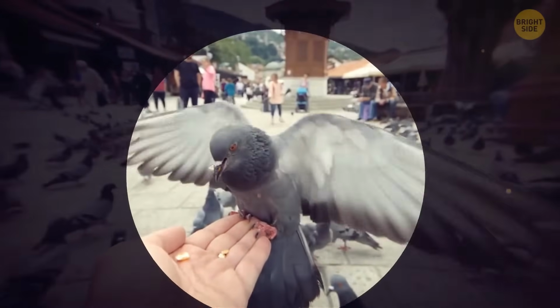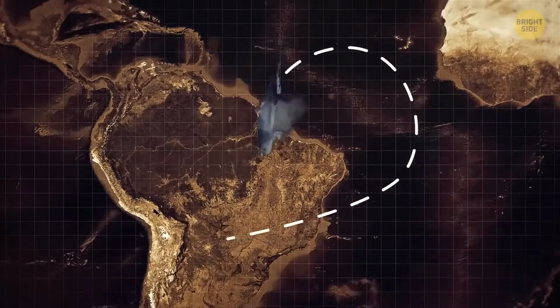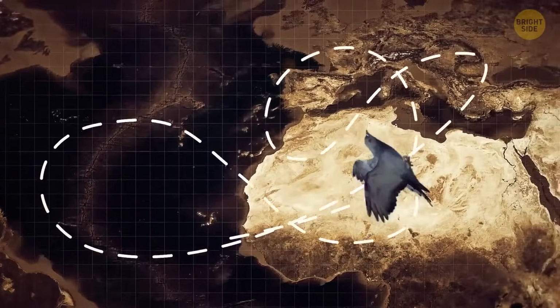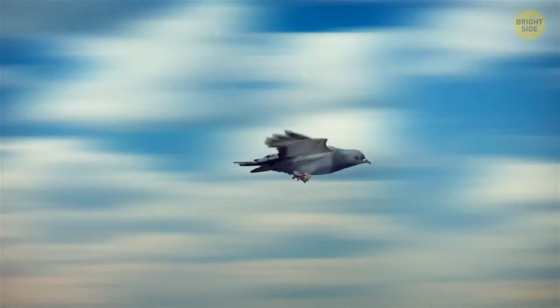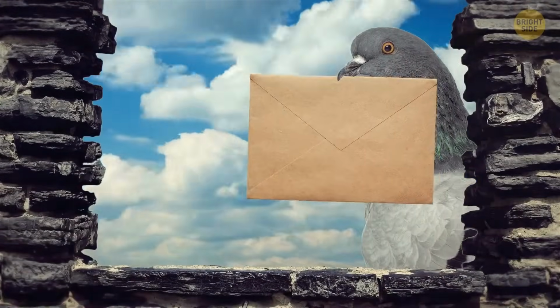Also, these guys are possibly the first birds domesticated by people. They are also experts in navigation. They can find their way back home from 1,300 miles afar. It's more than the distance between New York and Florida. It's believed that pigeons have an innate sense of direction. Back in ancient times, pigeons actually delivered mail.